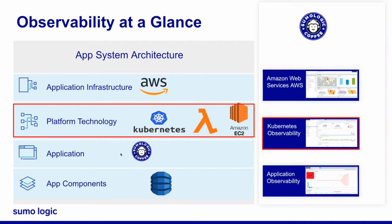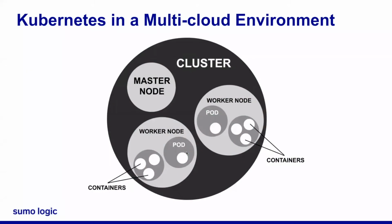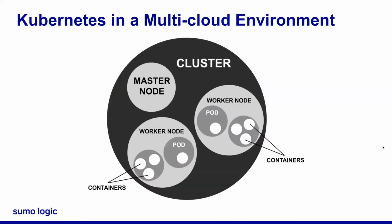Okay, so we're going to go ahead and now go through Kubernetes setup. Now, Kubernetes in a multi-cloud environment, I wanted to give a brief understanding of what Kubernetes is and how it fits in here. Modern apps use microservices architecture and use multi-cloud platforms. Each microservice runs in its own container, but managing all these different containers and scaling each up or down to meet customer needs can be challenging to automate.